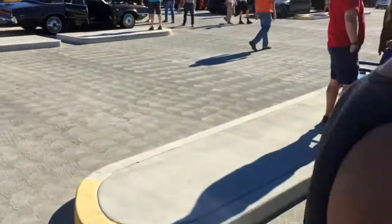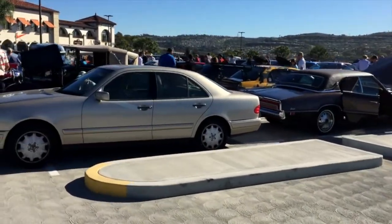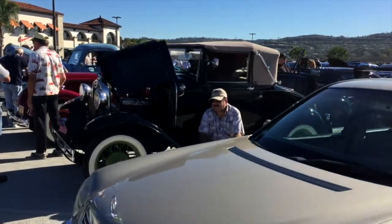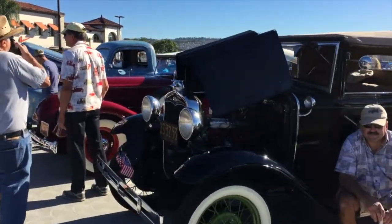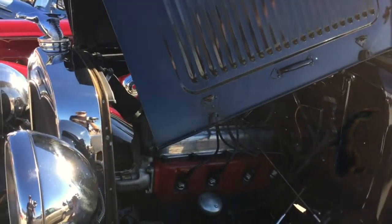I'm a fan of 327s. I know a lot of people like the 350s, but there was something about the 327s. They revved like nobody's business. They also had a square stroke and bore size. They were 4-inch stroke, 4-inch bore size, which was kind of cool. That's one of the reasons they were such a well-balanced engine.